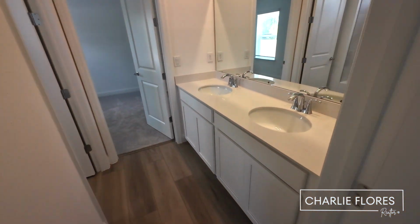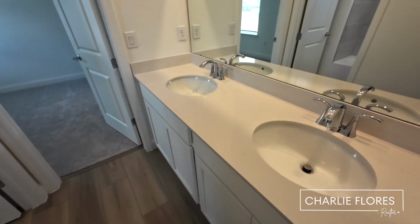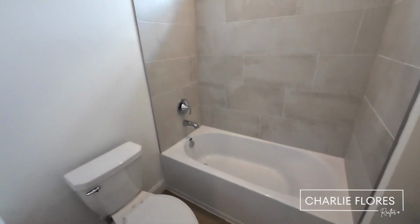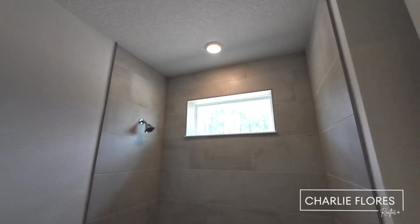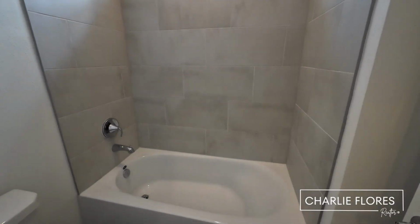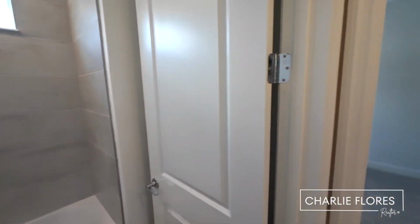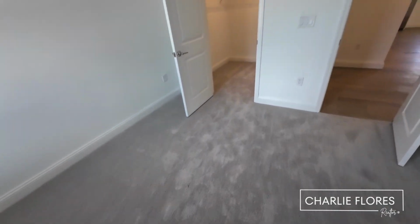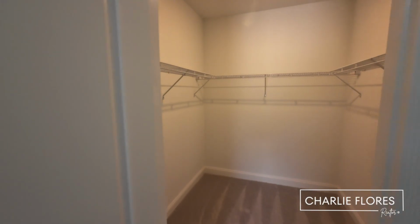Bedrooms 2 and 3 connect to bathroom 2. All right, so 2 sinks here, quartz countertops. And shower tub combo with a transom window. And bedrooms 2 and 3 are the same size. Pre-wire there for a light fixture to be installed after closing. Carpet, and then walk-in closet.